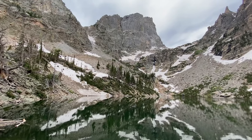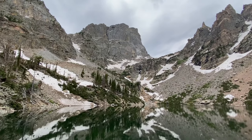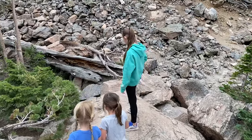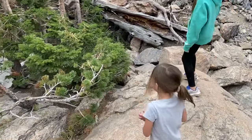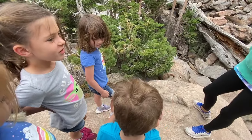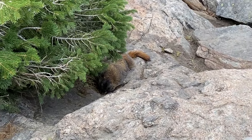Oh my gosh, this is amazing. Madeline, what did you find? A beaver. Right there. What's the beaver's name? Bebe. Bebe the beaver? What's the beaver sound? Hi.